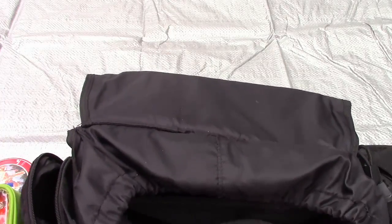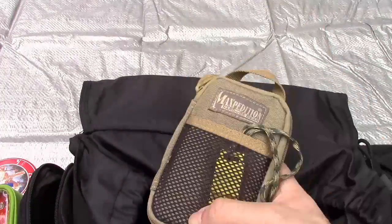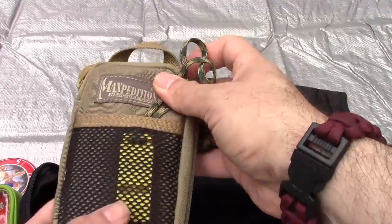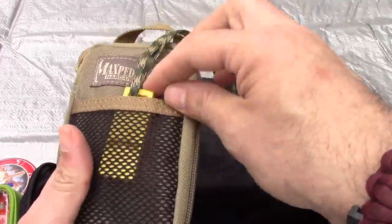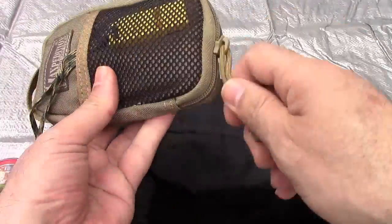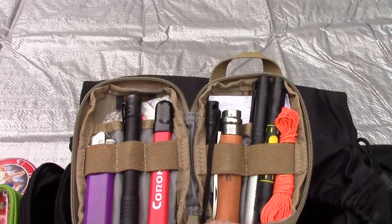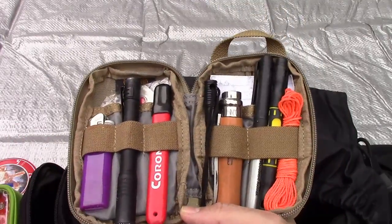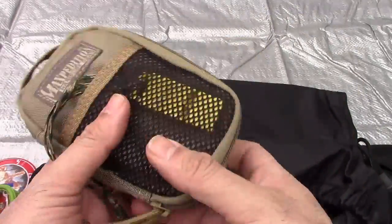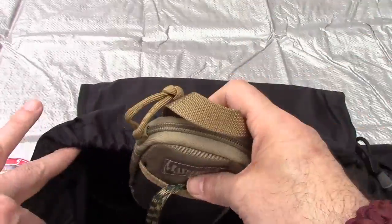Next, and I think last actually, I carry a little Maxpedition pouch, which is my toolkit really. There's an easily accessible whistle right on the outside, and I'm not going to go through each individual item in this video. I have some tools here. Extra flashlight, cigarette lighter, knife sharpener, things like that. Some cordage, pencil and paper. Put that aside.